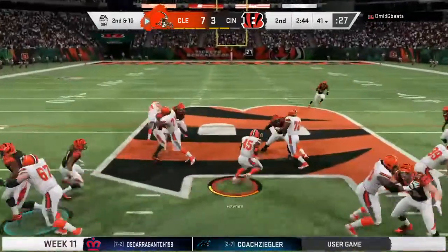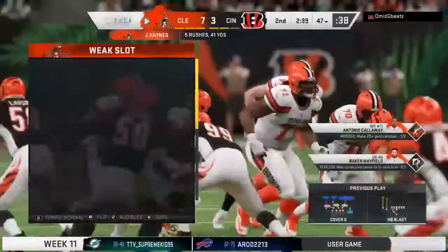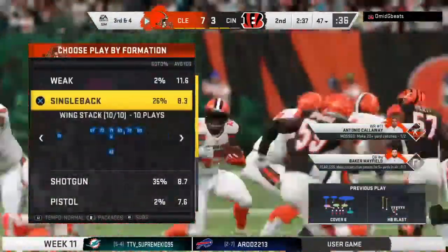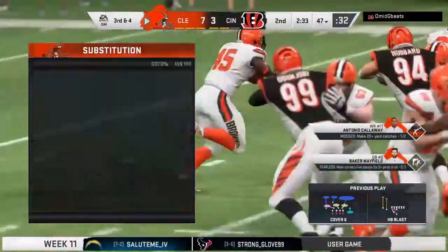On second down now, it's Haynes. And he'll get this up past the 45 to the 47. And there's a run to be happy with. Good, solid yardage. He'll take that anytime you hand the ball to a back.